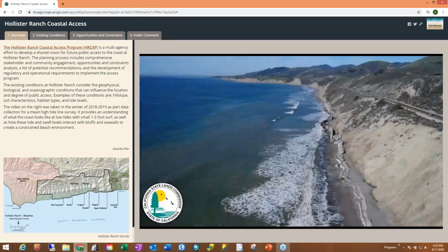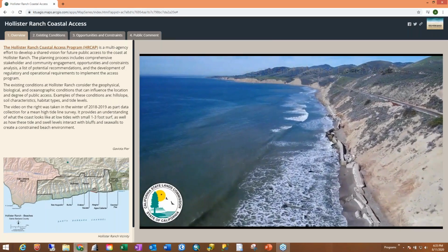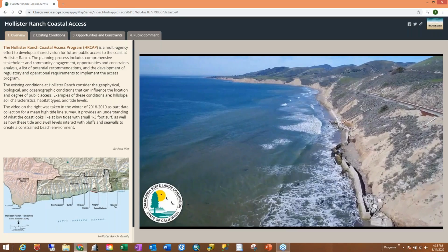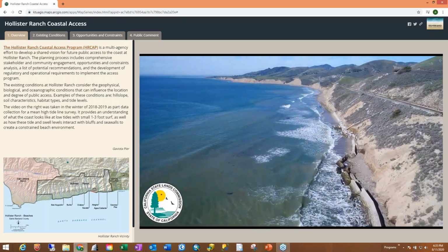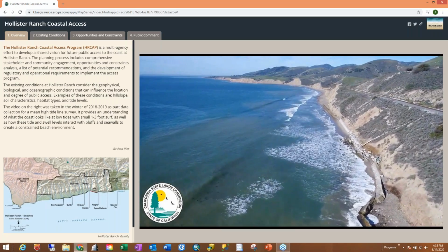This summary is an initial understanding of the existing conditions at Hollister Ranch. Still to be included in later project phases are locations for cattle operations, approximate locations of cultural resource sensitivity, and a complete biological survey.